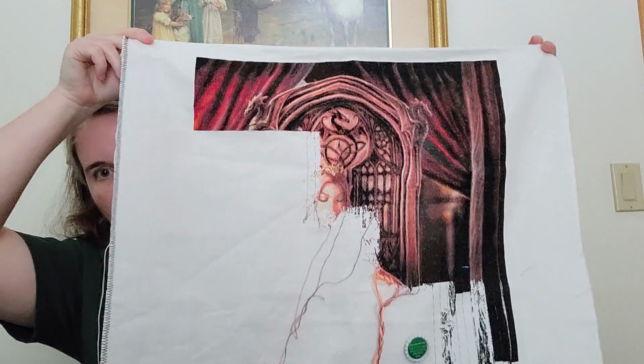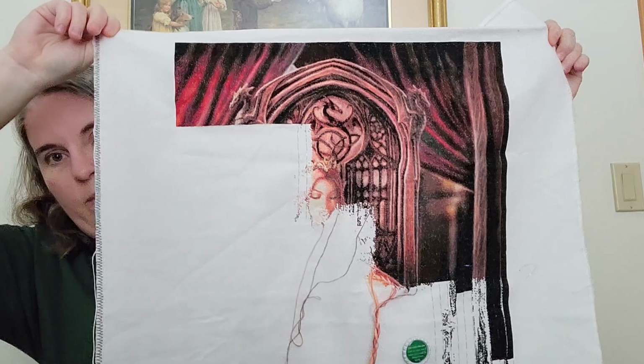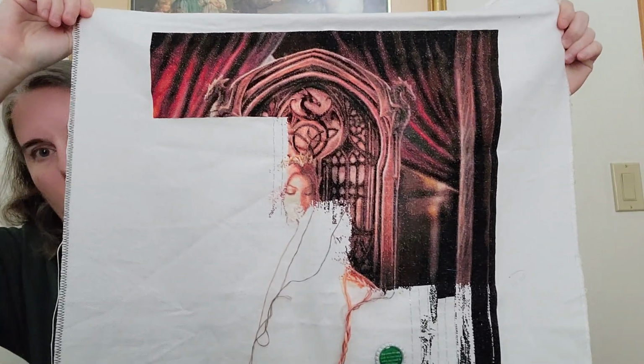25 count Lugana. These are all, so all the Hades are on 25 count except Odin's on 28 easy count. So this is 25 count Lugana. There's where it is. Doing diagonal pages.